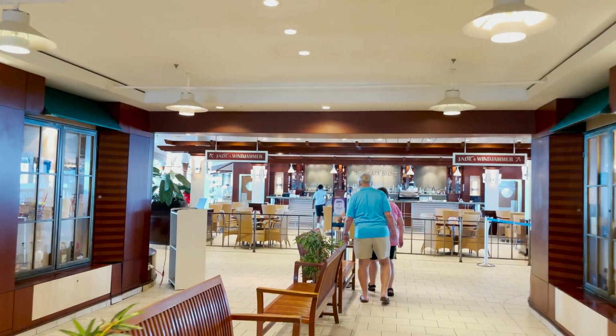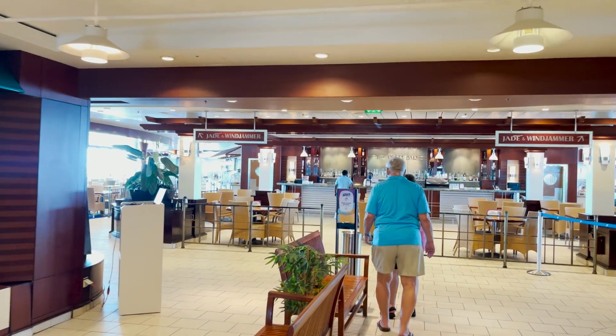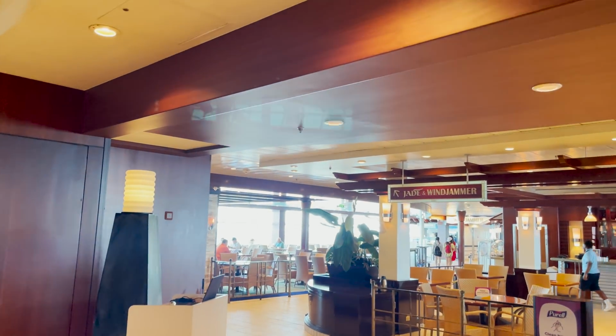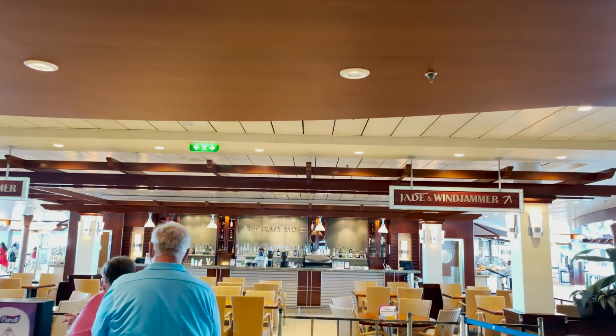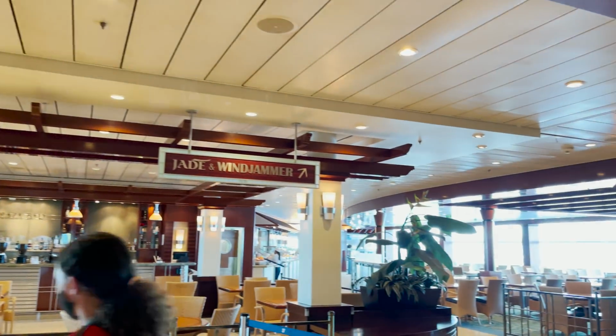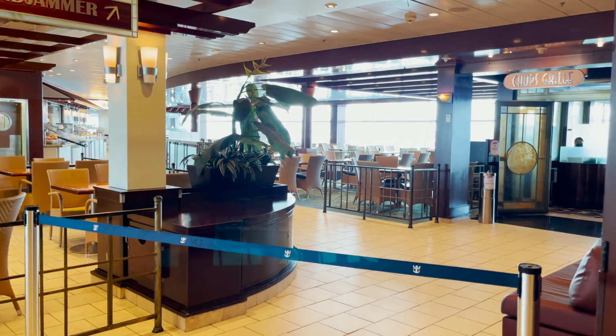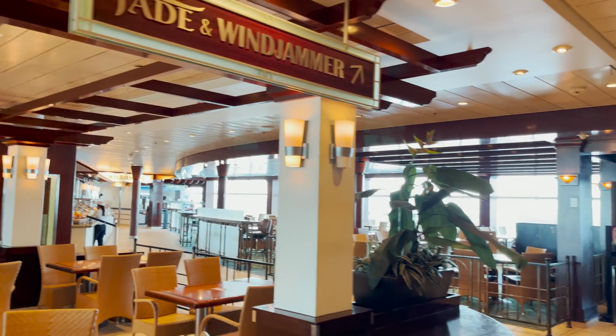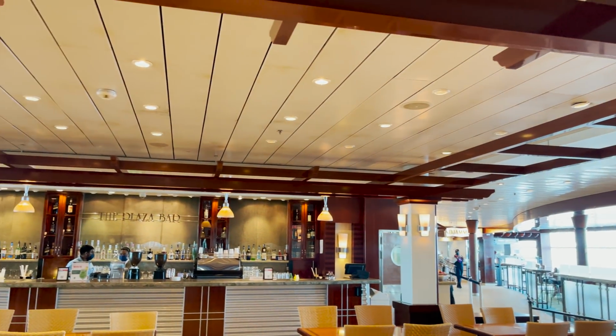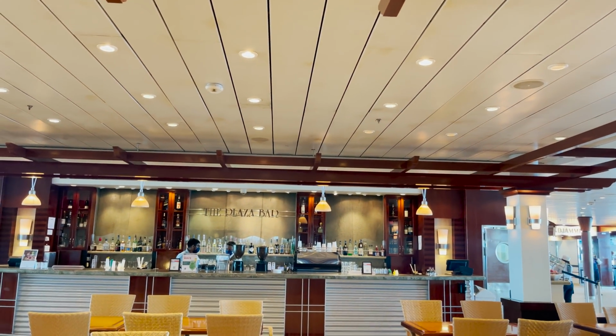They do have some bench seating right when you come in here, which is interesting. I'm not really sure what that's for. This is where you will scan out, because this Windjammer, as a lot of them are, is kind of one big circle. So they'll usually have one side open unless it's busy, like at breakfast. As you can see there, they have it stanchioned off on that side. Wanted to point out though, right when you come in, you will find the Plaza Bar. So if you want to get a bar drink, that is where you will do it.